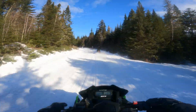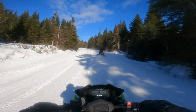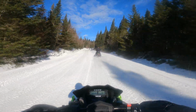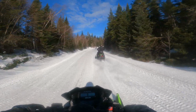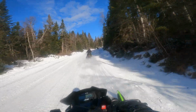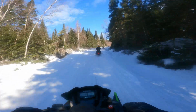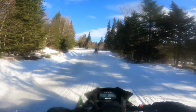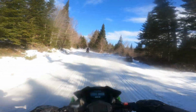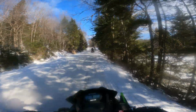There is almost no traction. Engine sounds good, though, I have to say. The 600, I like it. It's not a quiet motor. It sounds like it's ready to go. Pretty racy. Normally these Arctic Cat rides are full out, but I think they have to keep safety in mind today.